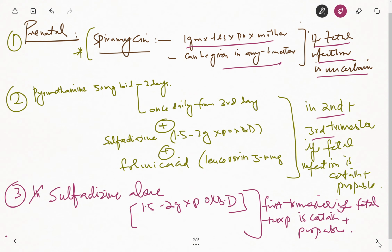If fetal infection is certain or probable, then the dosage is almost similar to that shown earlier, but there's a difference here because this is going to the mother. So pyrimethamine 50 milligram BD for 2 days and once daily from the third day, and sulfadiazine is 1.5 to 2 gram per oral BD, and folinic acid or leucovorin is given 5 to 10 milligram daily.